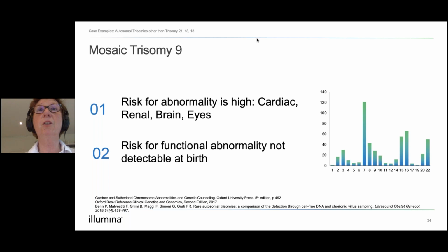Mosaic trisomy 9, indeed, when you look in the literature, comes with a high risk for abnormalities, cardiac, renal, brain, eyes, and the risk for functional abnormality cannot be seen at ultrasound and even not at birth. Trisomy 9 is not the most frequent rare autosomal trisomy, but it is not extremely rare, and it's considered with trisomy 8, 9, 16, 20, 22, 15, one of the rare trisomies that come with a clinical phenotype, and that is worth reporting according to the French cytogeneticists and also the Dutch program.